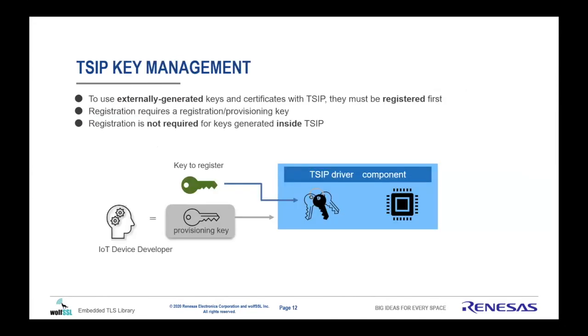So TSIP does not accept a plain text key from the user. Hence, the user key needs to be managed and registered outside the TSIP hardware. The user key needs to be encrypted before it can be input to the TSIP devices. This is done by the key wrapping service provided by Renesas. The user key wrapping requires a provisional key, and that also needs to be registered and managed outside the TSIP hardware. With the key wrapping process, the raw key is not handled by Renesas directly, and therefore it can be managed safely by the user.